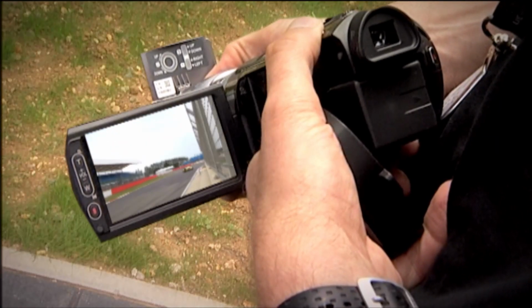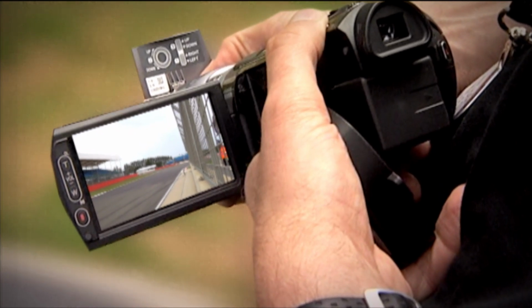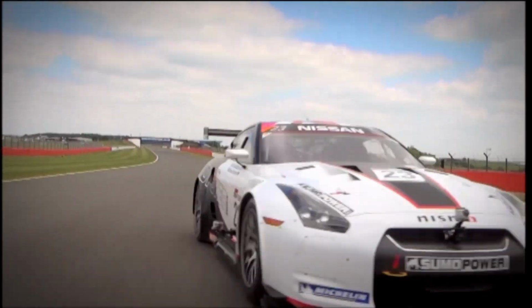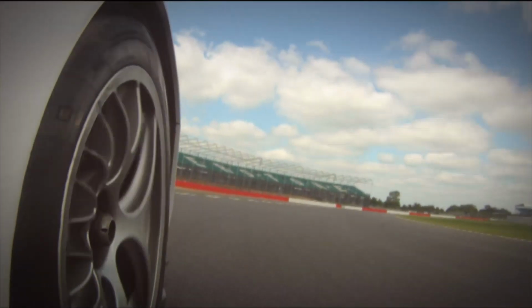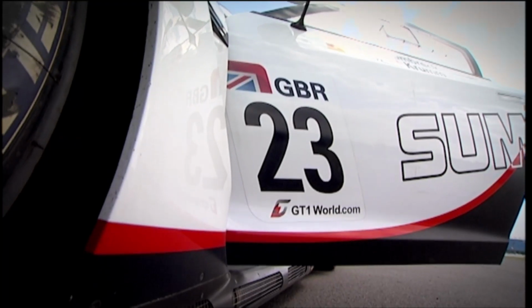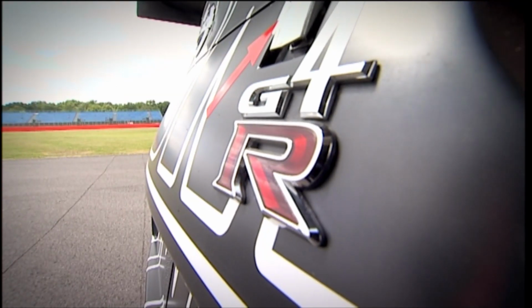But it's the actual 3D pictures that would establish the real winner. And to get the action shots I needed, I had a rather exciting test lined up. Once the crowds had gone, I headed out onto the track, where I was strapped into the back of a tracking vehicle to film one of the stars of the GT1 World Championship, the Nissan GT-R.